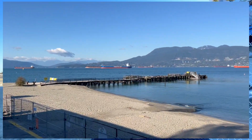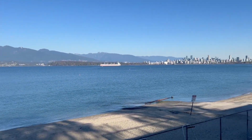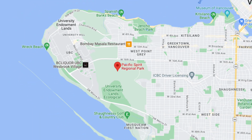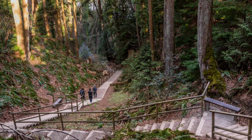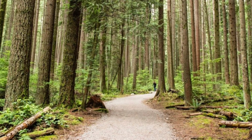The Jericho Sailing Center here also has one of the absolute best spots and views in the entire Vancouver area in English Bay, called the Galley Grill, and it is amazing. And now, if you love forest and parkland, then just off from the water here, you have the UBC Endowment lands as well as Pacific Regional National Parks, which is over 874 hectares and 55 kilometers of walking, running, and biking trails, and even some horseback riding as well.